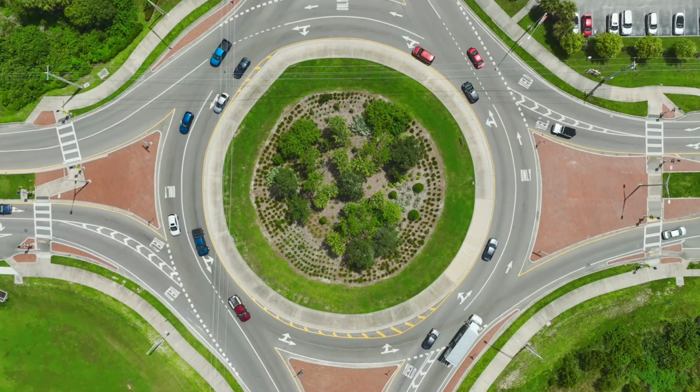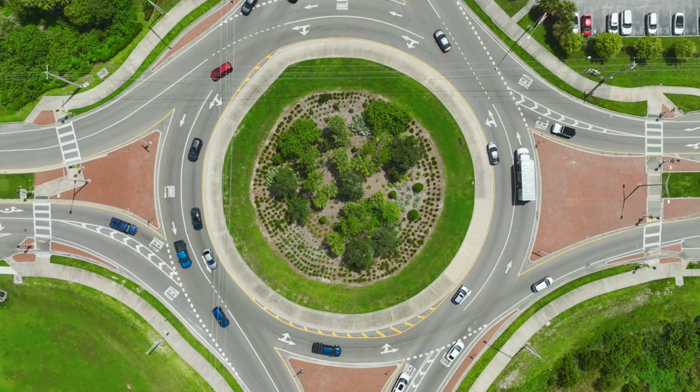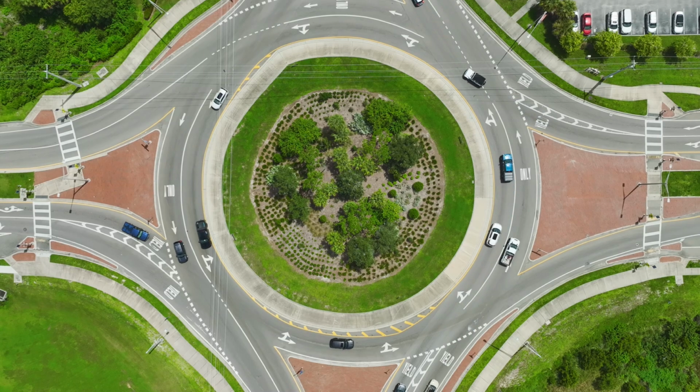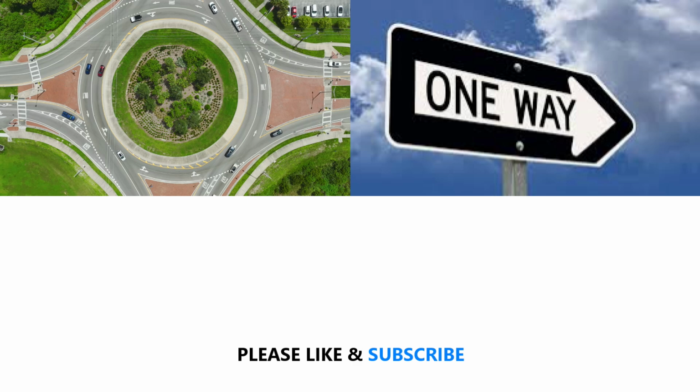Before you enter the roundabout, choose your lane based on the signs that indicate which lane to take to your intended destination. Which lane do you need to be in to take your exit? Avoid changing lanes while driving in the roundabout. Use your turn signal when exiting the roundabout. Avoid stopping in the middle of the roundabout, which might cause other drivers to have to brake suddenly.